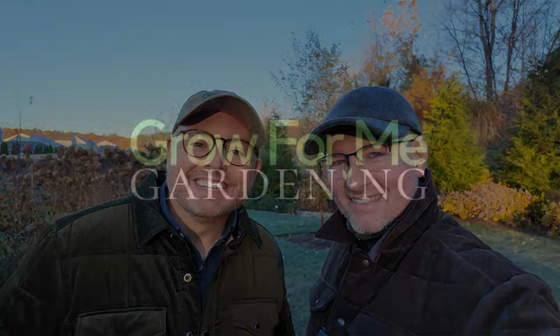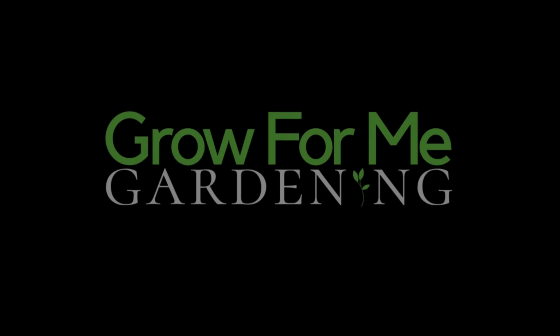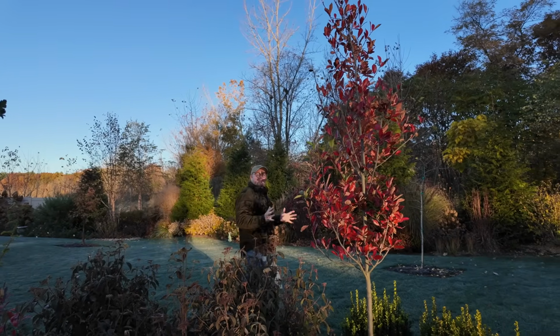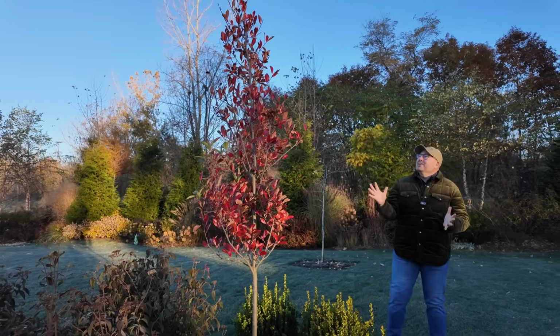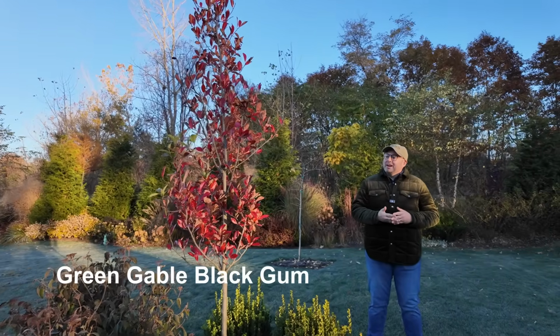Today we're going on a full October garden tour. Welcome to our garden here in Zone 5B/6A Upstate New York. Today's garden tour is happening on a gorgeous October day, and you can tell because we're starting right here with this Green Gable black gum. And check out the fall color on that.